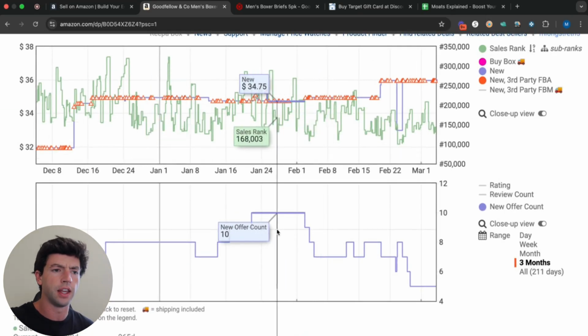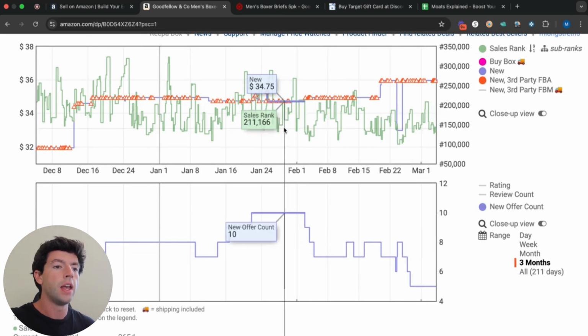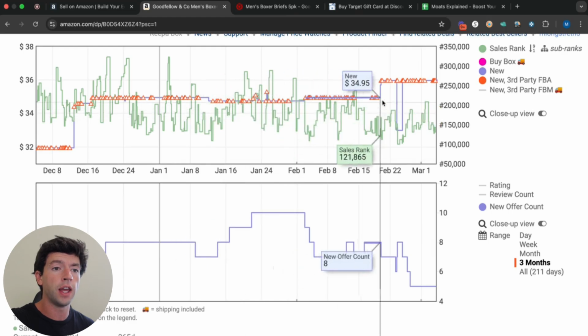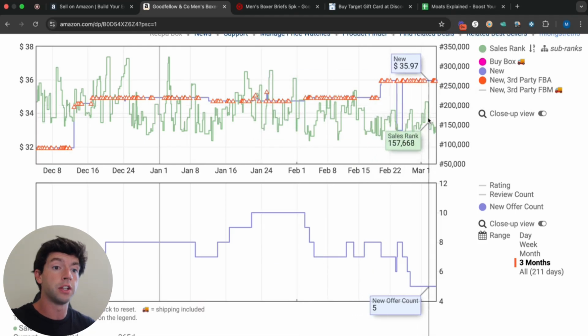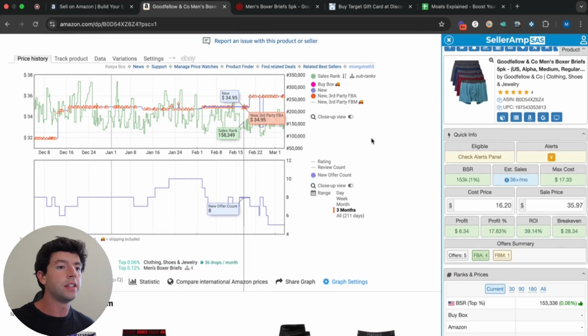So the seller count in like January and early February was like 10. Now it's like 3, right? And then the price was like 35 pretty much all of January and February. And now it's like 36 right here, as we can see right there, and even popped up a little bit more, right? And then we can make sure the sales rank's been good over time. We can see the sales rank's been below 200K pretty much that entire time right there. And now we can see not only is this a winning product today, but it's also a winning product over time via the Keepa chart.